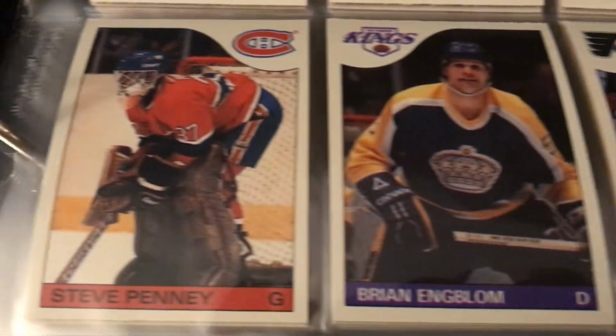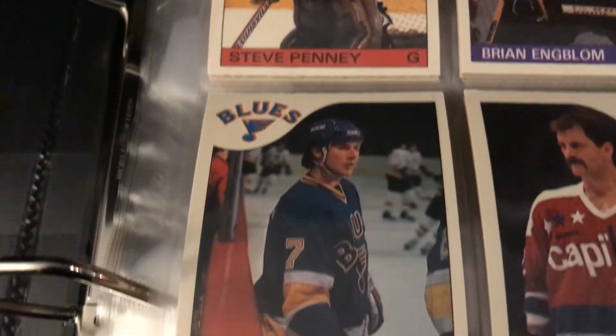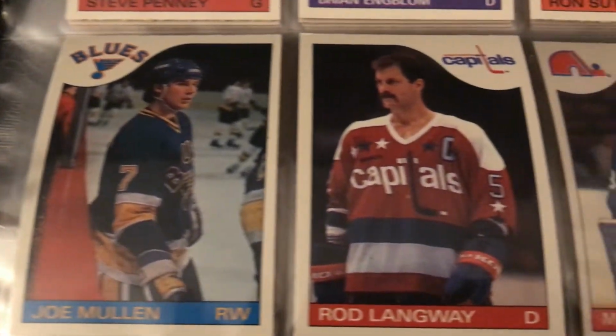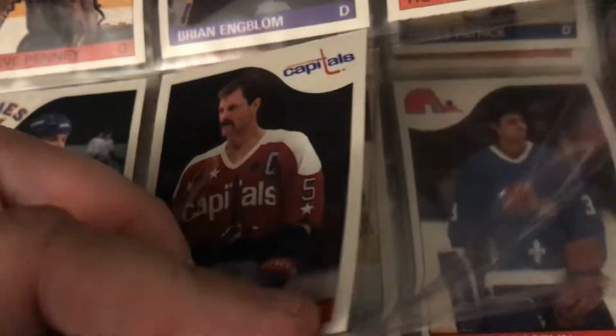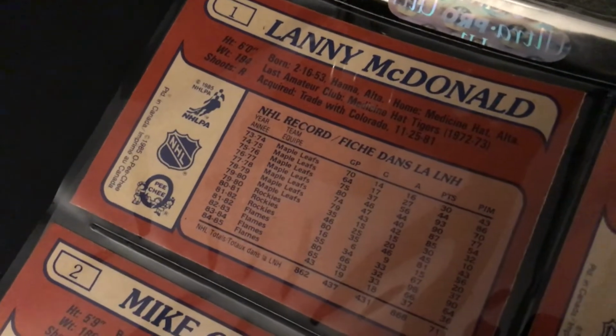It's one of the Sutter brothers, Brent Ingblom, Joey Mullen, Rod Langway was a really stand-up defenseman. There's a missing card here. It's card number nine. It's Lemieux's rookie. We're going to show it to you at the end. So here's the back of these cards. We're going to flip this around so you can see. This is what they look like.